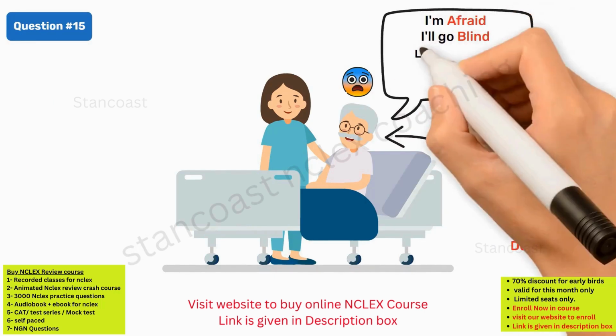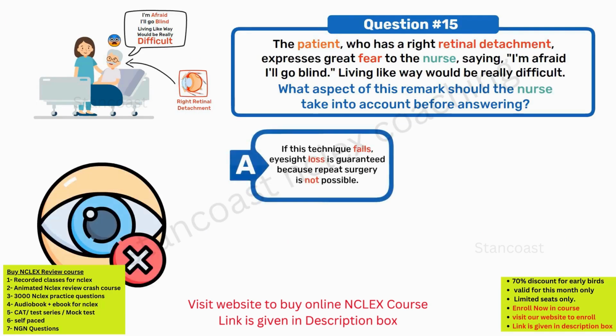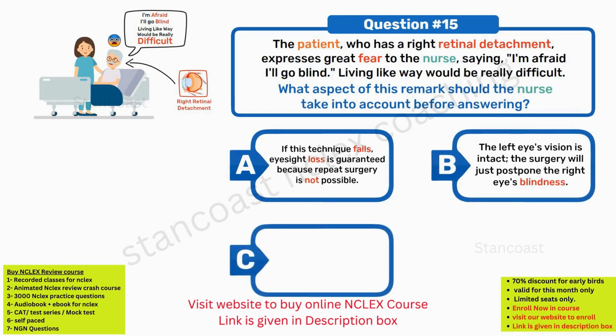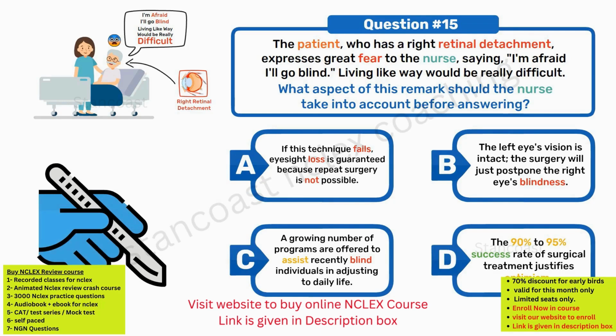The patient who has a right retinal detachment expresses great fear to the nurse, saying, "I'm afraid I'll go blind. Living that way would be really difficult." What aspect of this remark should the nurse take into account before answering? A. If this technique fails, eye loss is guaranteed because repeat surgery is not possible. B. The left eye's vision is intact. The surgery will just postpone the right eye's blindness. C. A growing number of programs are offered to assist recently blind individuals in adjusting to daily life. D. The 90% to 95% success rate of surgical treatment justifies optimism.